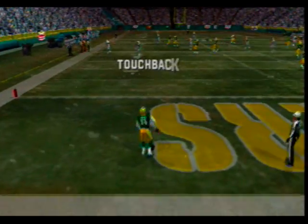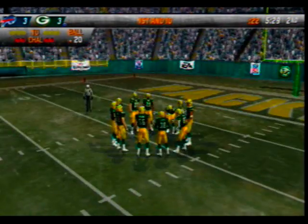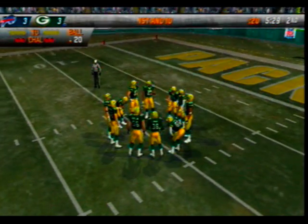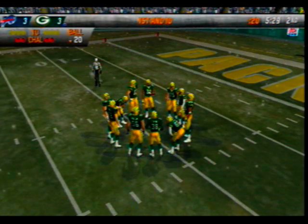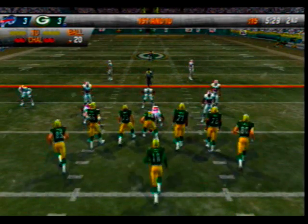This one is fielded by number 86. They're ready to go again after that last drive ended with a field goal. Ball on their own 20. First and 10. All right, let's go.